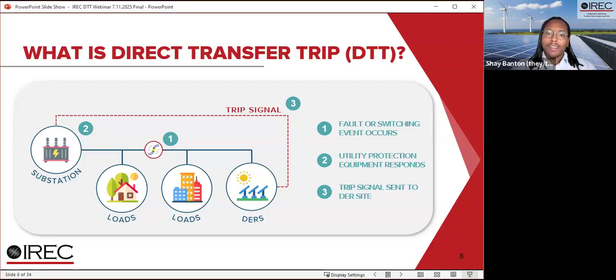One final note before we move on. Throughout the report, we regularly distinguish between types of DERs, such as inverters and rotating machines. While both generate power, their behavior during faults and islanding events is very different, and that difference matters in how they should be treated in screening and UI mitigation. More on this later. Next slide, please.